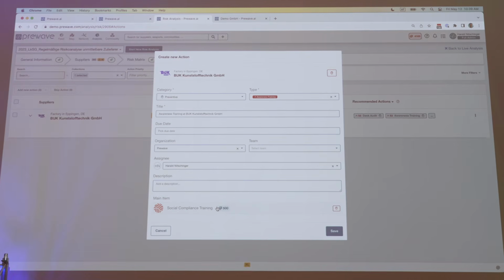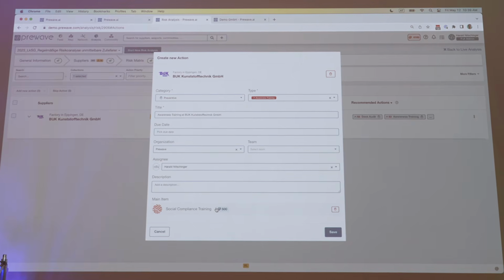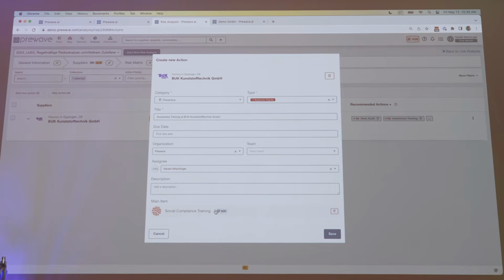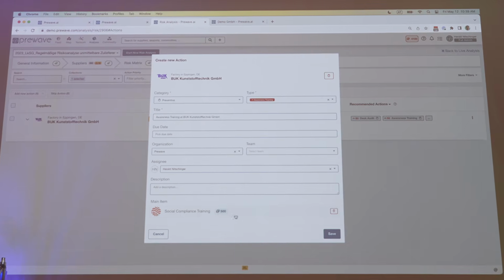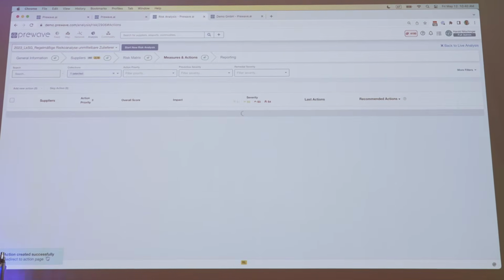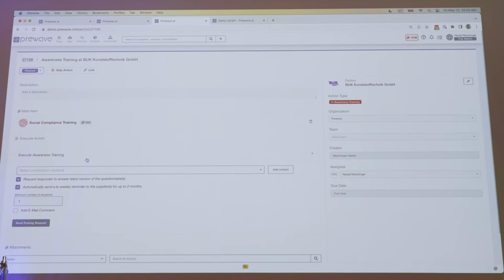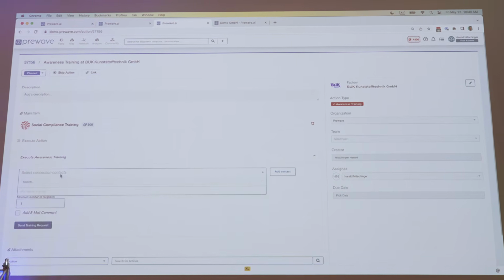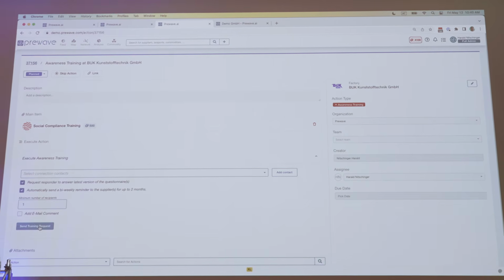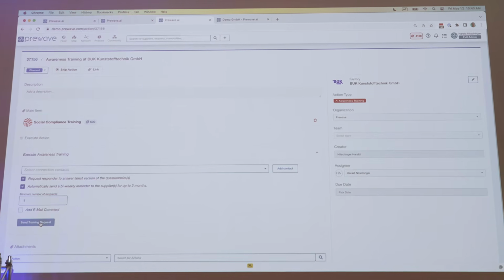Here we have basically a way to track the limit. Yeah? So you will get, as part of your subscription, a certain limit of actions you can take. Yeah? And we will be able to track that in the system. Yeah? So here we have 500 of the limit. Then once we take this action, we can then execute this action, select which contacts we want to include in the awareness training, and send a training request. We will get in touch with Quizzer, sitting over there.